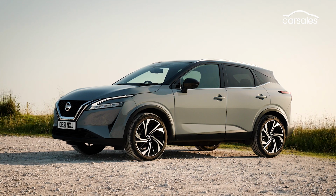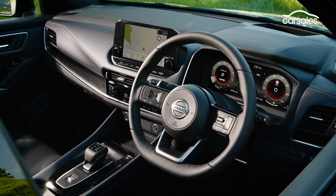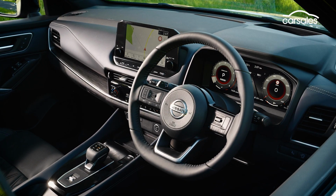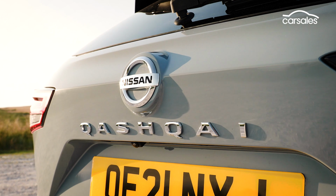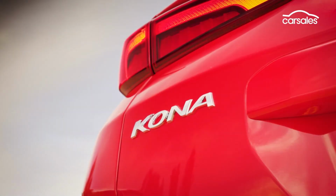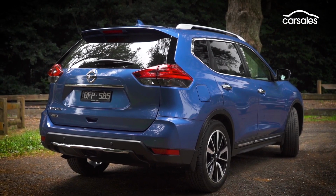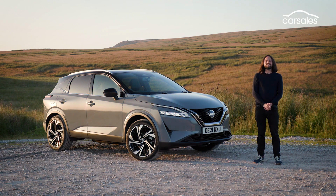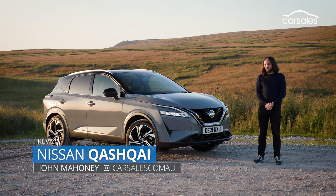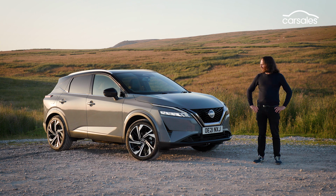Small SUVs are taking over the world, and the Nissan QASHQAI is one of the biggest players, selling more than 5 million globally. In Australia though, it's never quite stolen our hearts and is comprehensively outsold by both the high-end Ikona and even the more expensive X-Trail in the Nissan range. But we think that's set to change with a bigger, bolder, more stylish, third generation Nissan QASHQAI, a car that leaves no stone unturned to gain a competitive edge over its rivals.